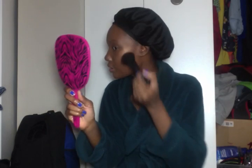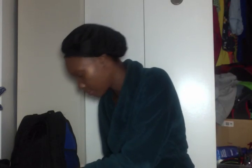Going in with my highlight now, which I do my face all out of order compared to a lot of other people. This is my Black Radiance highlighter in Ginger Snap. I'm just applying this to the high points of my cheek. As you can see, it is a very powerful gold highlight. Very powerful highlight. I might dust over some translucent powder at the end of this.